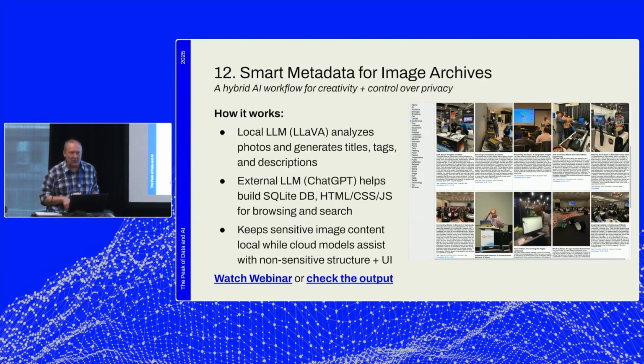You can use, for example, vision models to create libraries for image analysis. Here I threw in 100 images, created descriptions, titles, and tags. And I used ChatGPT to create the database structure and the visualization tools for me.